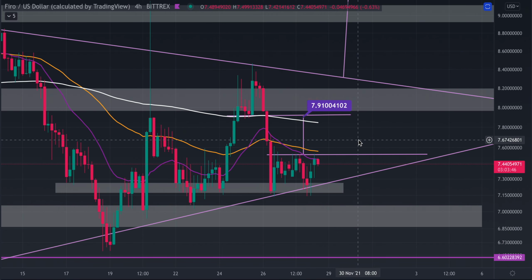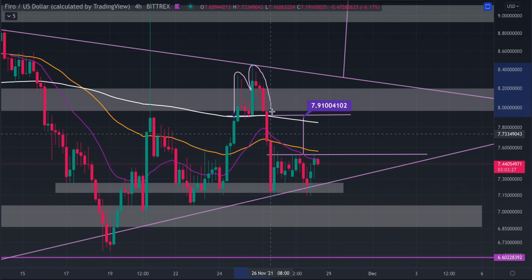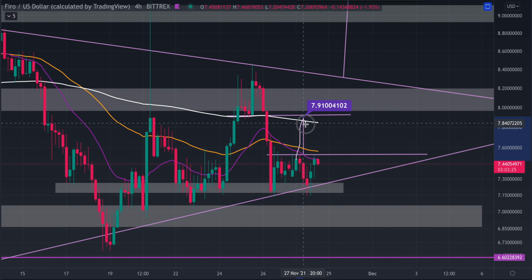And you might ask why. We are now on the 4-hour printing a double bottom. If we can break this resistance, which is lining up with the 55 EMA, and backtest that as support, we will head to the 200 EMA minimal. That's at 785, slightly under our technical target. Our technical target over here is actually this double top's neckline. So we are going to come to here, could get rejected, fall back.